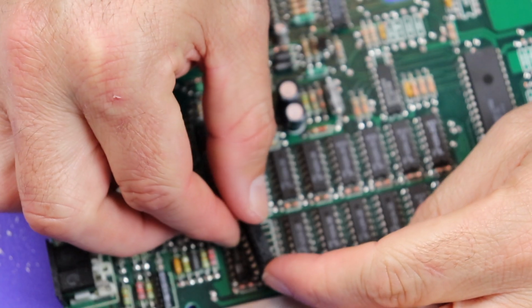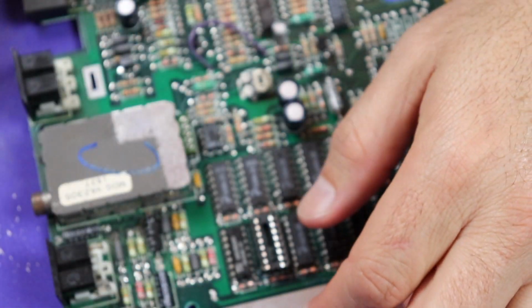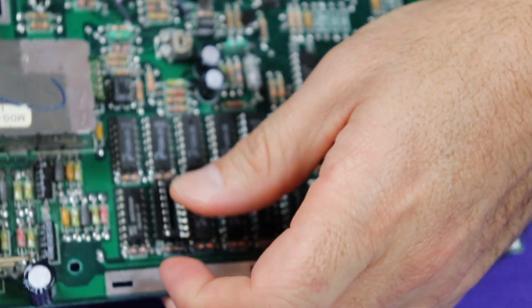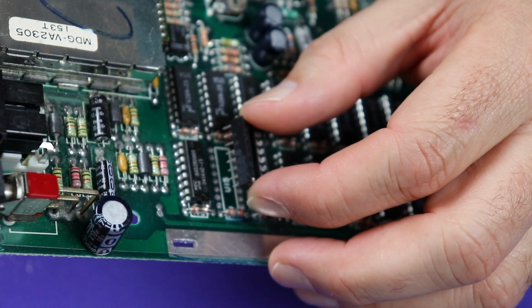Now when it comes to fitting the socket, again, take your time. Don't apply too much pressure. These pins are very delicate. The sockets themselves are very delicate. You can already see one pin is bent as I try and put it in the first time. So just take your time. Don't force it. Let it go in at its own pace.